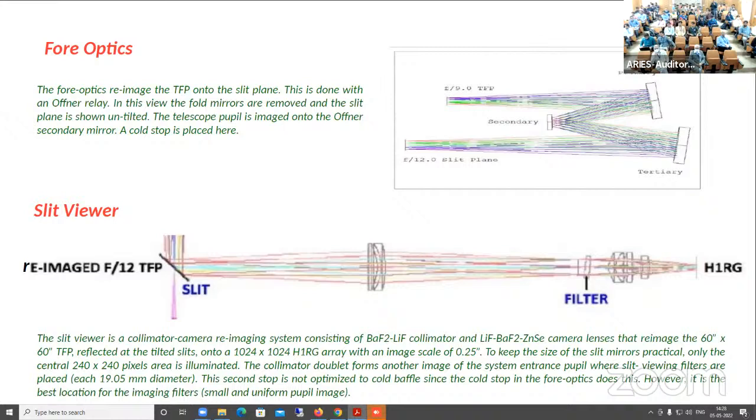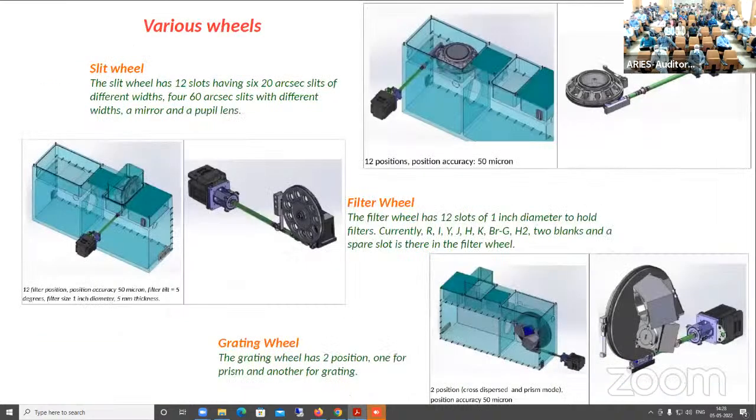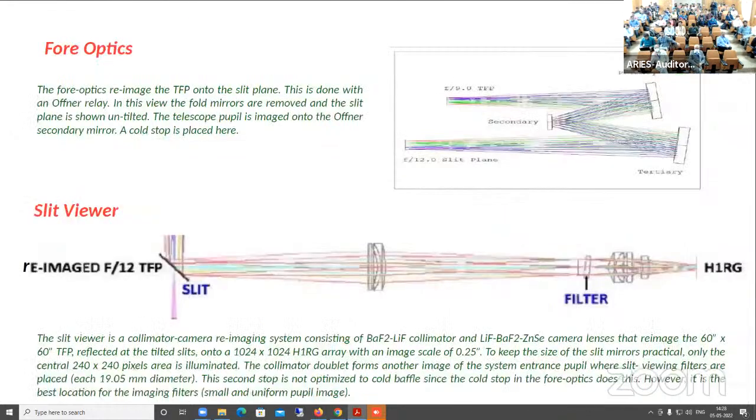There are two arrays in this spectrograph, H1RG and H2RG. So these are Hawaii arrays, which have sensitivity of 0.4 to 2.5 micron. And you have filters in here. So the collimator and camera lens are in here. They are optimized for 0.6 micron to 2.5 micron.